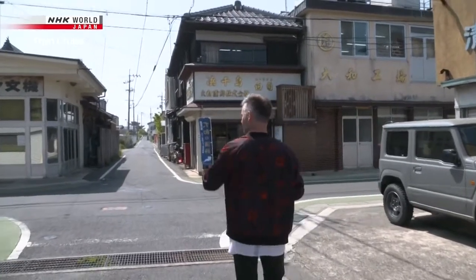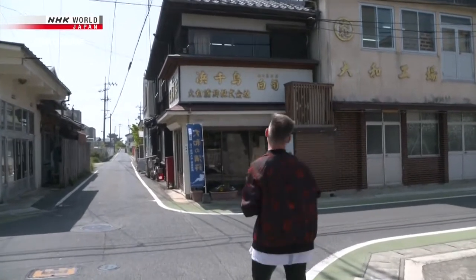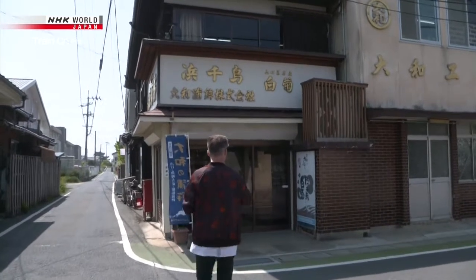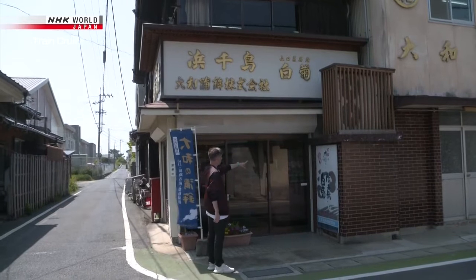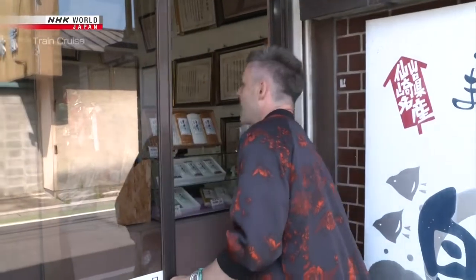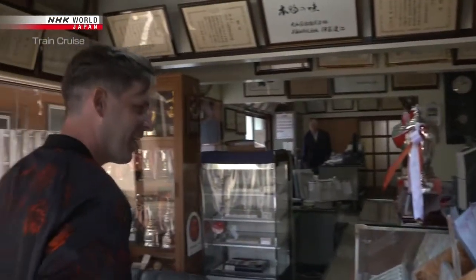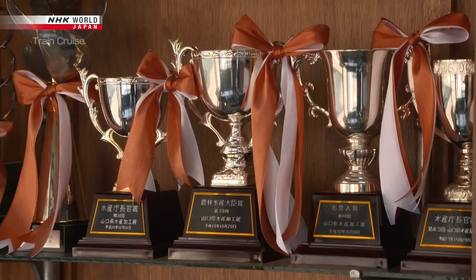There's a couple of little shops here. One right here on the corner, this looks quite interesting. Don't know what they're selling. Something to do with the sea though. I actually can't read that. Oh, kamaboko. Kamaboko. Let's have a look inside here. Oh, sumimasen. Oh, arigatou gozaimasu. Whoa. Konnichiwa. Wow. Kamaboko no mise.